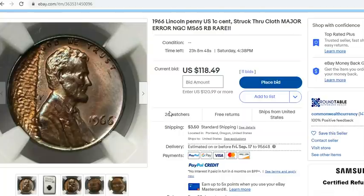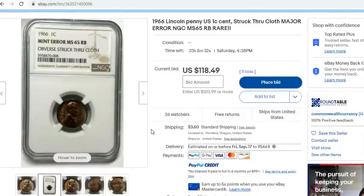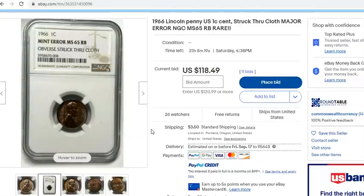So let's go ahead and take a look at a few coins. The first one right here is actually a really nice 1966 Lincoln Memorial penny. This one is graded by NGC. Let me bring up the actual slab, but you can see that this particular coin is graded as a mint error, Mint State 65 Red Brown. That's a really nice high-end example of that grade. But go ahead and check out the error attribution on there. It says obverse struck through cloth.